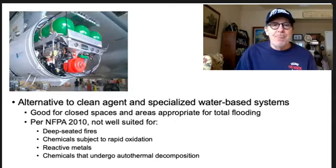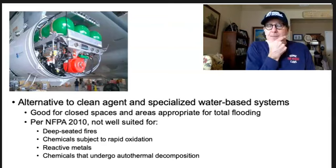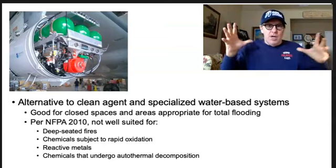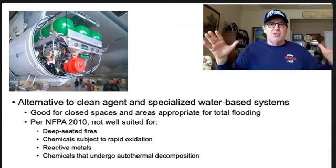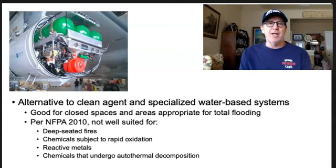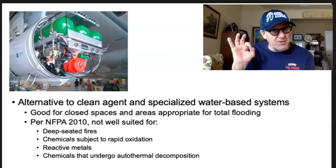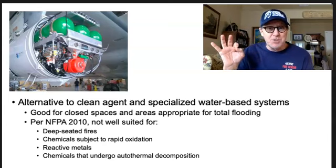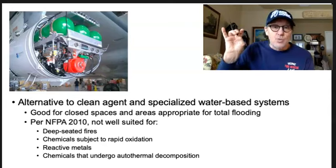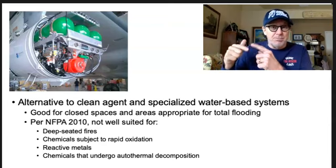Best for B and C. One of the places where you see them is in jet engines, in military ships, and places like that, in smaller enclosed spaces where it can flood; it needs to be closed. So it's NFPA 2010, and it's very specific. It says it's not well suited for deep-seated fires, chemicals subject to rapid oxidation, reactive metals, and chemicals that undergo autothermal decomposition.